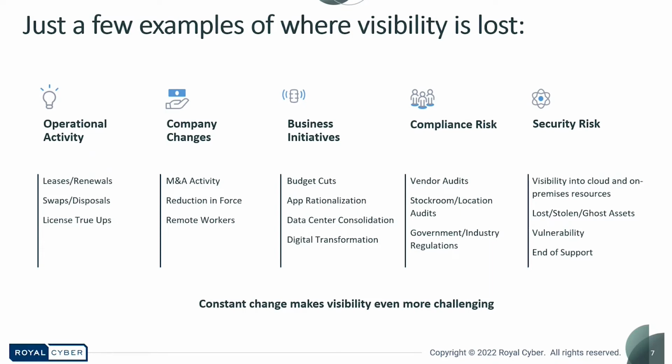If I look into it, for example, operational activity, company changes, business initiatives, compliance risk, security risk. If I summarize all these points, the assets are associated with different kinds of lease contracts. There are a lot of acquisitions and mergers happening. The workforce keeps moving from one place to another. So how will we manage all of these assets? When you go to the service sectors, the attrition is much higher, so it becomes very difficult to manage assets.